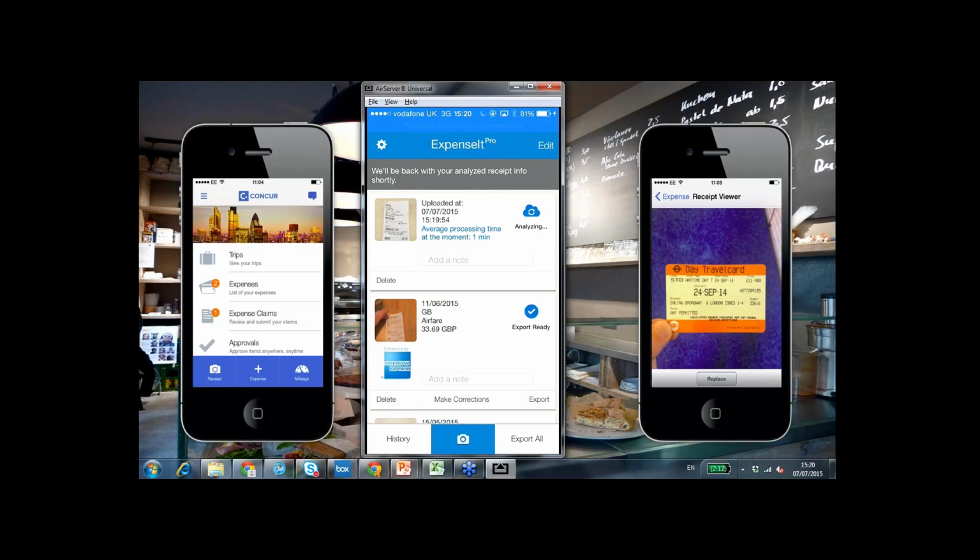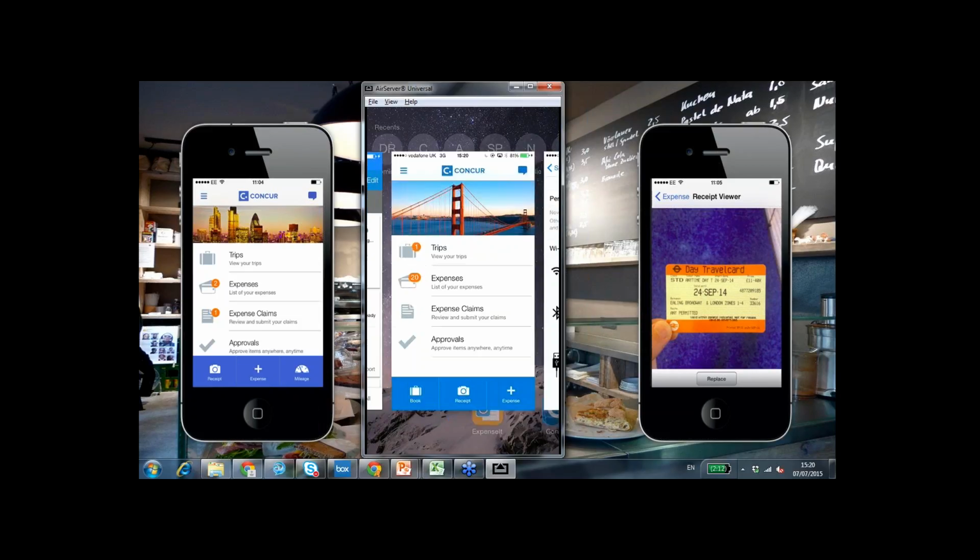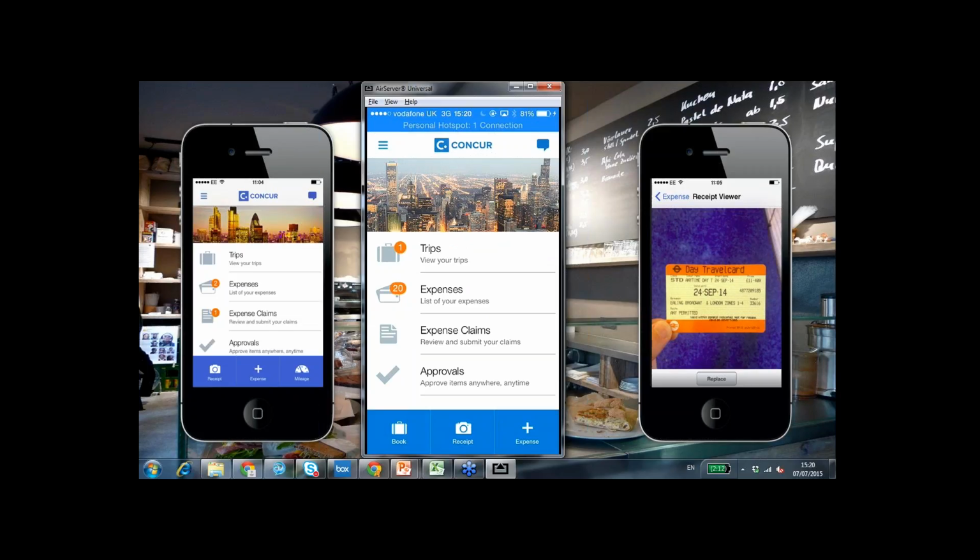So whilst that's loading, it'll take about a minute, I'm going to go into the main Concur app. As you can see, there's four main areas. I can view the trips that I've booked. I can also go to the bottom left there, as you can see highlighted, and book travel.